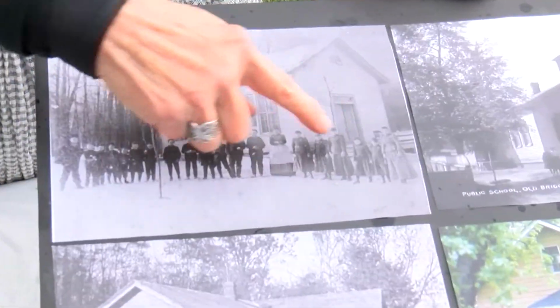In the 1880s, the average salary of a female teacher was $350 a year. The male teacher's average salary was over $600 a year. So for a single woman, that was very difficult, to get paid half of the salary. I taught in a one-room schoolhouse which held children from grade 1 through grade 8.